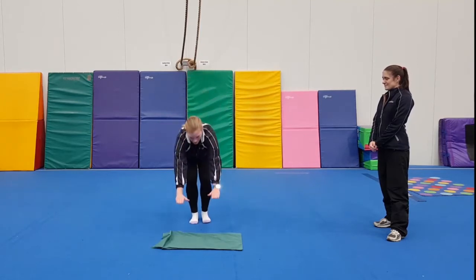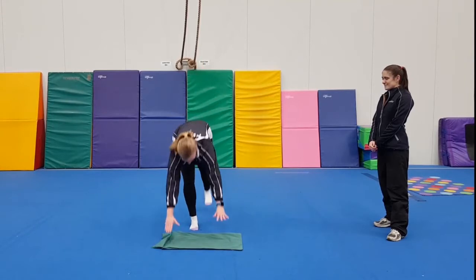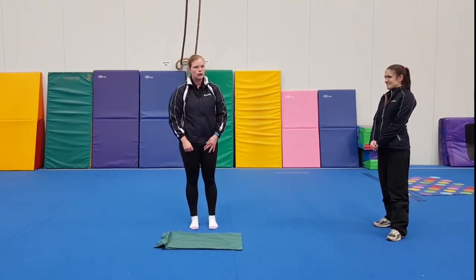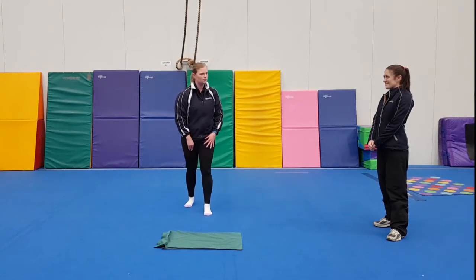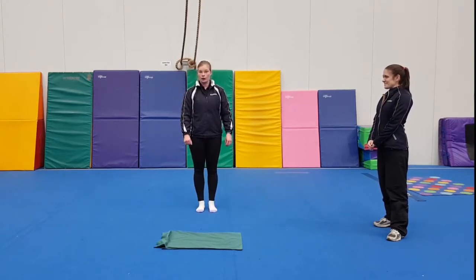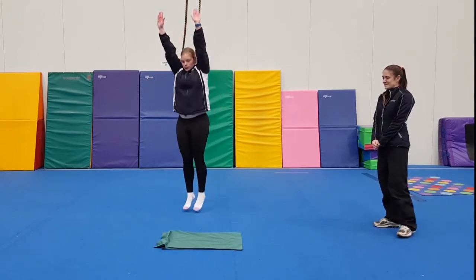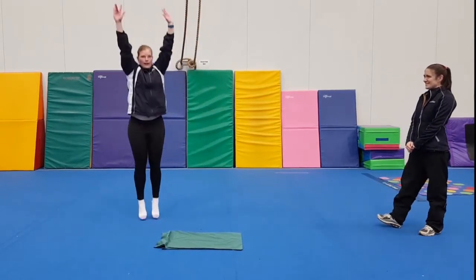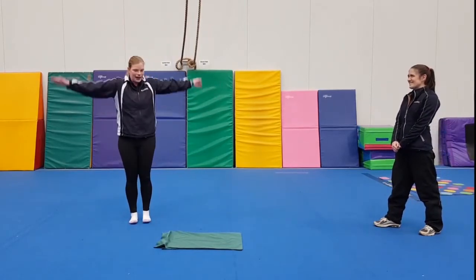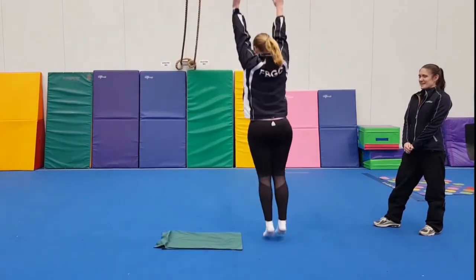So bunny hops are hands down, big jumps, or we might even practice our scorpion kicks. All right, do you think you can remember that? It's a pretty tough one. Okay, so the first one we're going to do is rocket jumps around our pillowcase. So we're going to be really tall and big jumps. And then when we stop, when Tiana says freeze, okay? So big rocket jumps around.